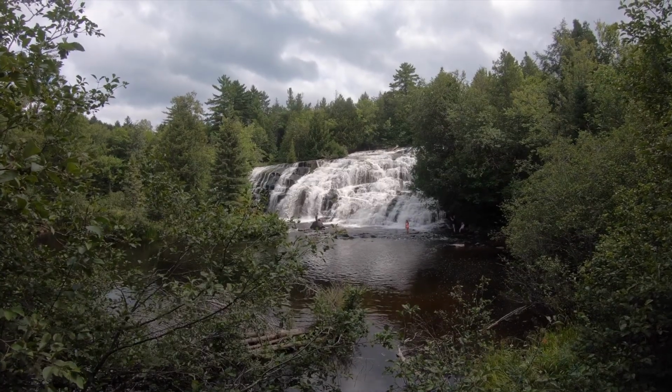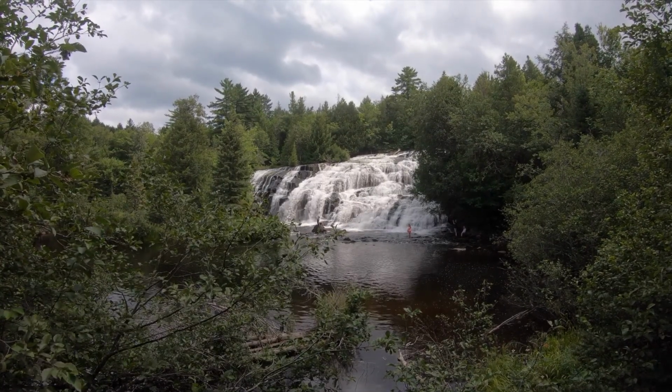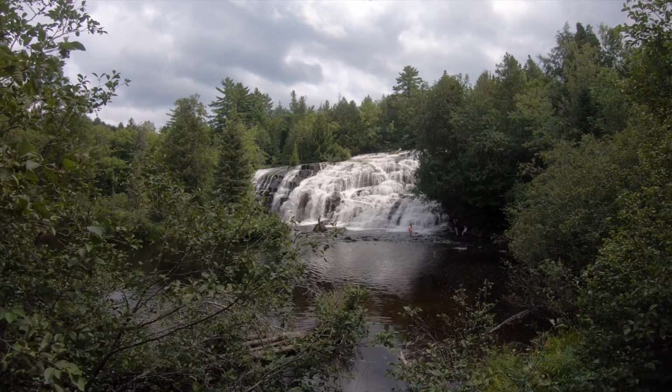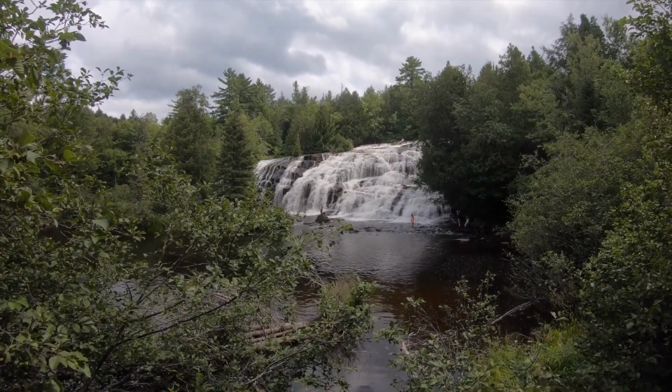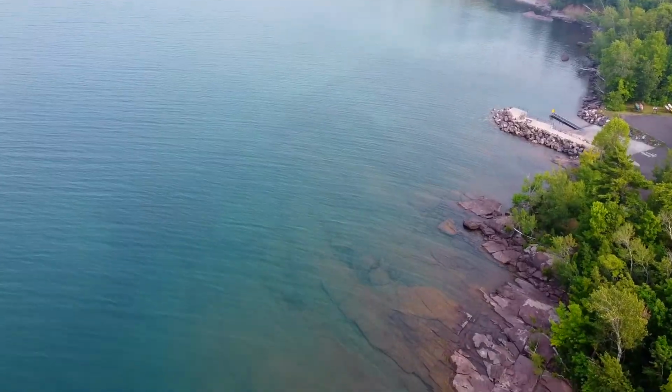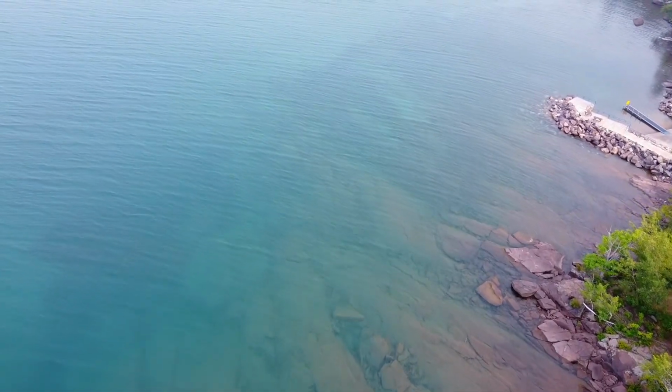Sadly, our time in the Porcupine Mountains had to come to an end. There is so much to see and do up there. You just can't experience it all in 2 weeks. But I want to leave you with a little flyby of Union Bay State Park.